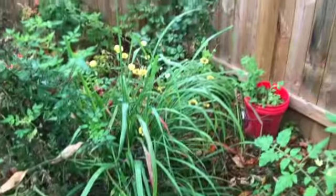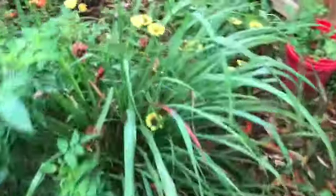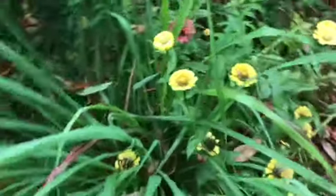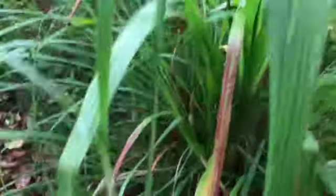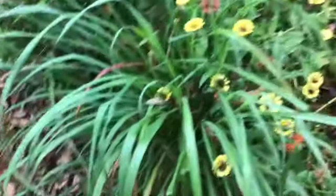Look at this lemongrass. So this guy also will not fully survive the winter here. So I really just need to harvest this and use more of it. I haven't really used a whole lot of it this year, but lemongrass grows super well. It's a great plant to have in the garden.